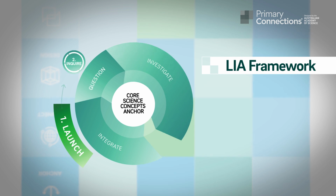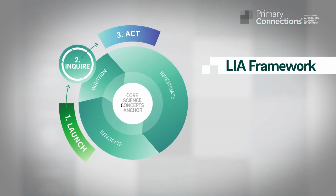LIA, an evidence-based framework for teaching science.